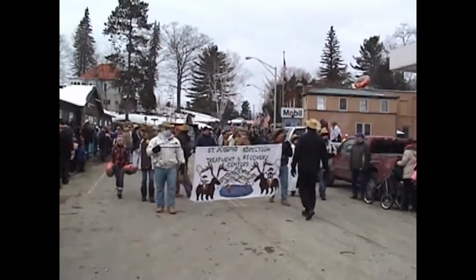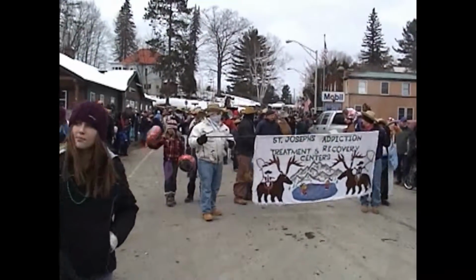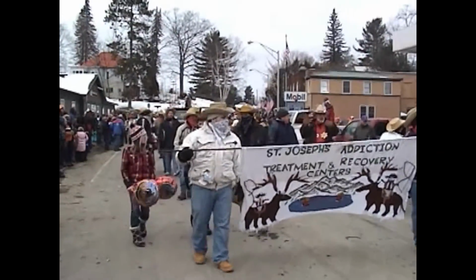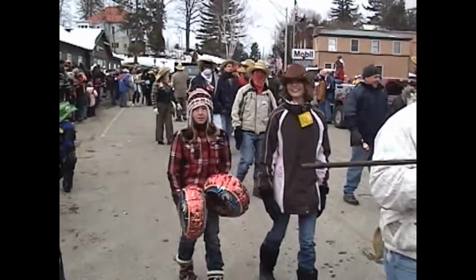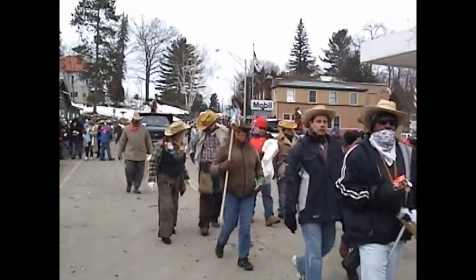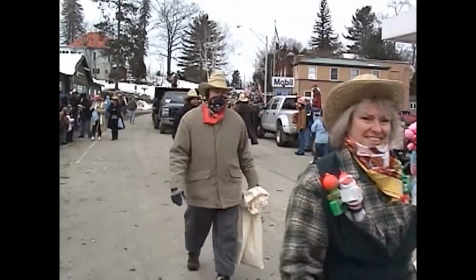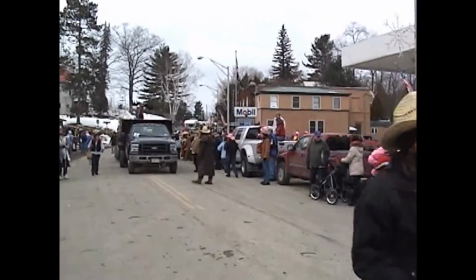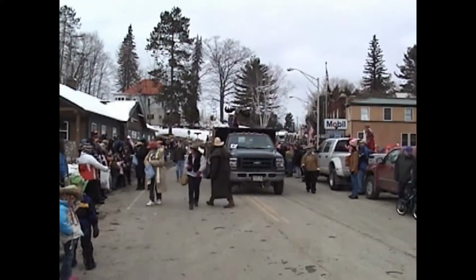St. Joseph's Addiction Treatment and Recovery Centers here in the High Peaks region, doing a fine job. Well represented in this Winter Carnival parade in Saranac Lake. Give me your cowboy hat. There's lots going on, a lot of festivities in the High Peaks this weekend. Not the least of which are a lot of athletes in Lake Placid. A lot of the training has taken place for the Winter Olympics. Pardon my frozen lips. The Winter Olympics this year in Vancouver, British Columbia.